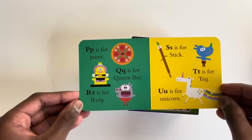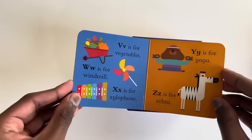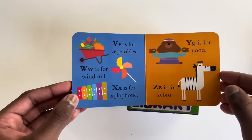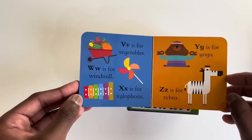T is for Tag. U is for unicorn. V is for vegetables. W is for windmill. X is for xylophone. Y is for yoga. And Z is for zebra.